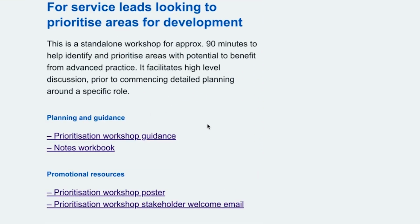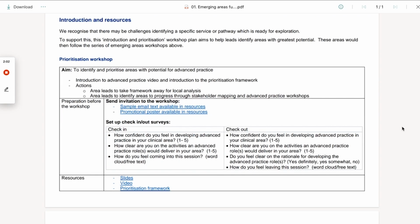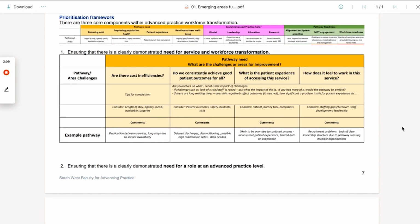So the first section of the resource is the service analysis framework, and that essentially asks you 3 questions. What are the challenges for your pathway or service? Would advanced practice help those challenges and help solve them or make headway? And then, is that pathway ready for something like advanced practice?